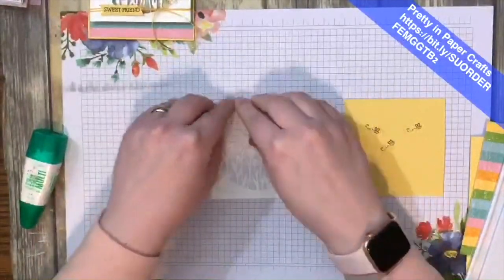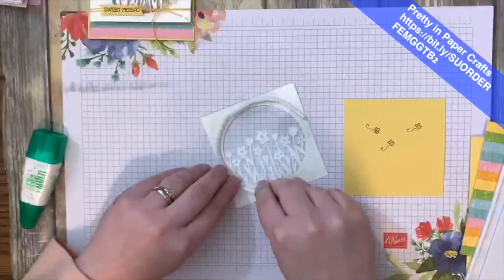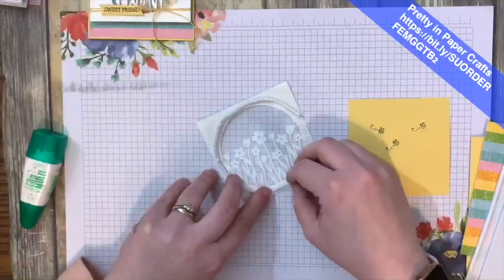Okay, so then I'm going to take this and I'm going to just wrap it around the opening. Okay, so in a circle formation.